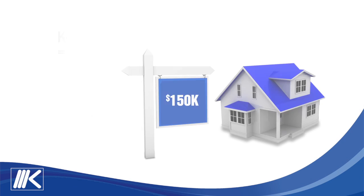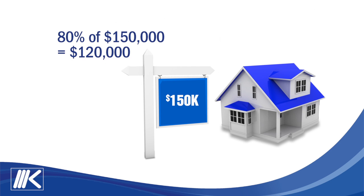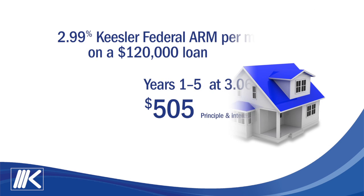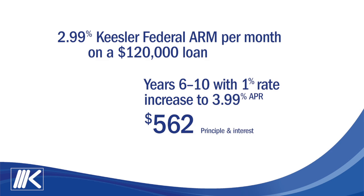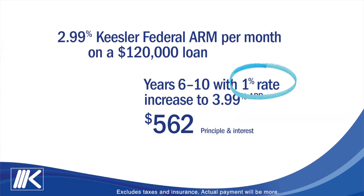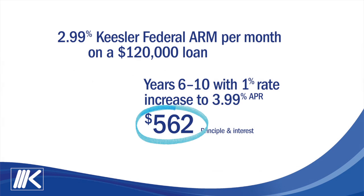Let's take a $150,000 purchase, for example. Currently, Keesler Federal's ARM rate is 2.99, which translates to a low 3.06% annual percentage rate. With up to 80% financing, the mortgage amount financed would be $120,000. At the current rate and 30-year amortization, our ARM payment, excluding taxes and insurance, would be about $505 per month for the first 5 years. Let's say the market rate were to increase in 5 years by 1%. Your new interest rate would be 3.99%, causing your new principal and interest payment to be about $562.